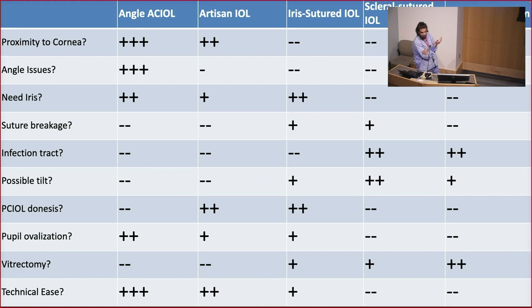How close are we to the cornea? Are there any angle issues? Do we need iris? What about suture breakage? What about infection track? Erosions? What about tilting, denesis, ovalization, vitrectomy needs, and technical ease?